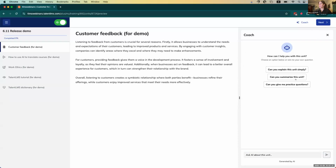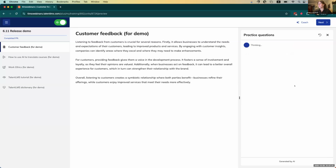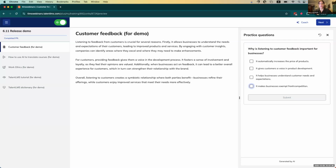Now, if I want to practice some questions, it's a totally different mode. Because we are different here, when we give you practice questions, we don't just give you a question with the possible answers and explain why this is the right answer. We give the learner the opportunity to interact with the question and test out their knowledge. If you understood the content on the left well, you will be able to answer the questions on the right.